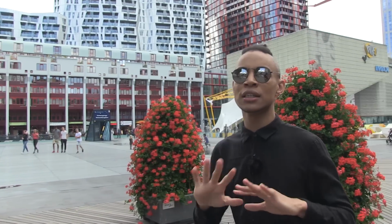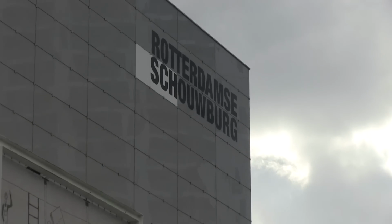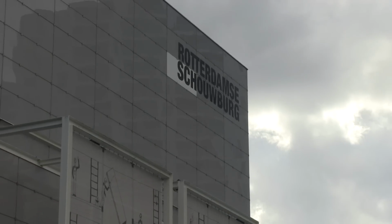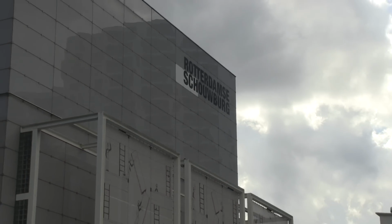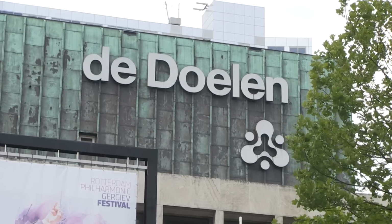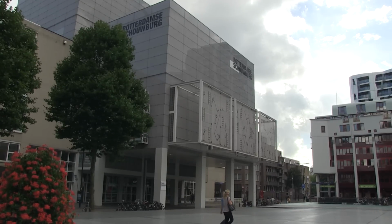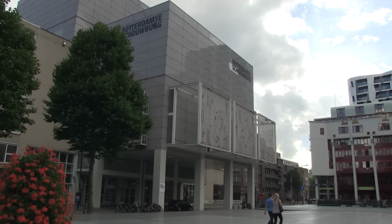So this is the artistic hub of Rotterdam. This is the Rotterdamse Schouwburg, where the biggest dance companies come and perform. This is where we put all our big dance productions on. You will see companies like Netherlands Dance Theatre here, Anna Teresa de Keersmaeker, the Dutch National Ballet, or the company that I was with. We also recently performed there.